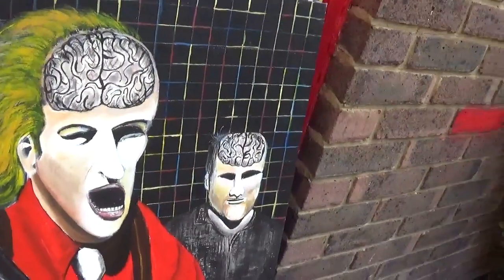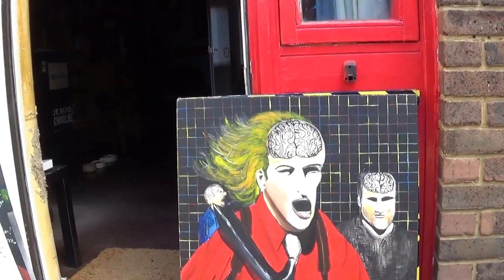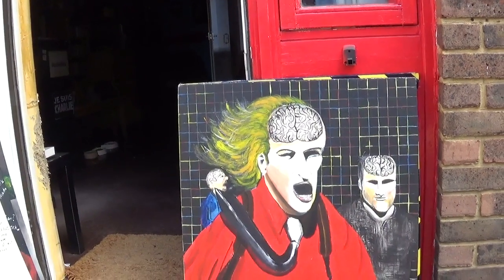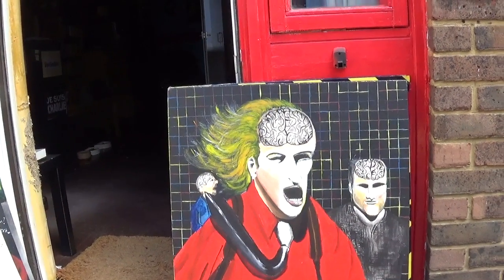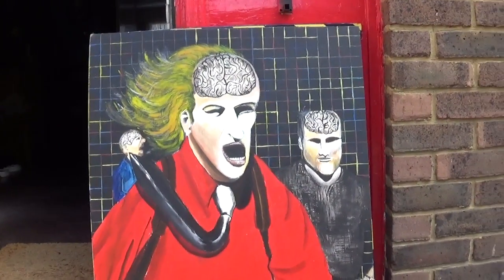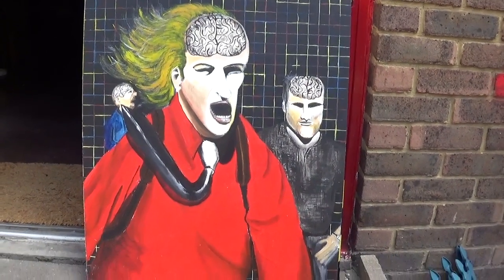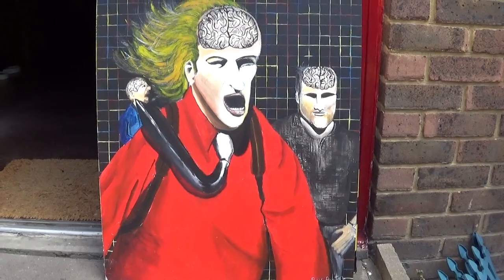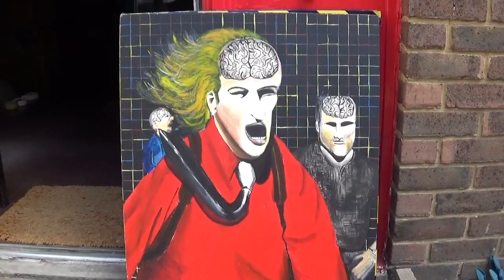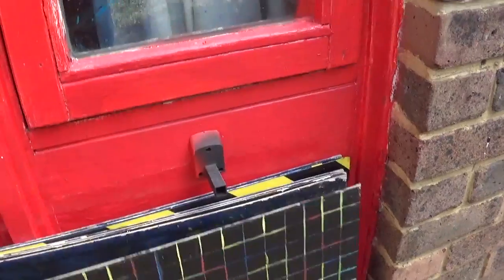This one again, experimenting with that same image of the guy running down the street. Like I say, I just experiment with images. I try to do different things with the same image, just to see what I come up with, basically. I don't know what it represents exactly, I couldn't tell you. It's just me experimenting with different ideas, different things. Sometimes they work, sometimes they don't.